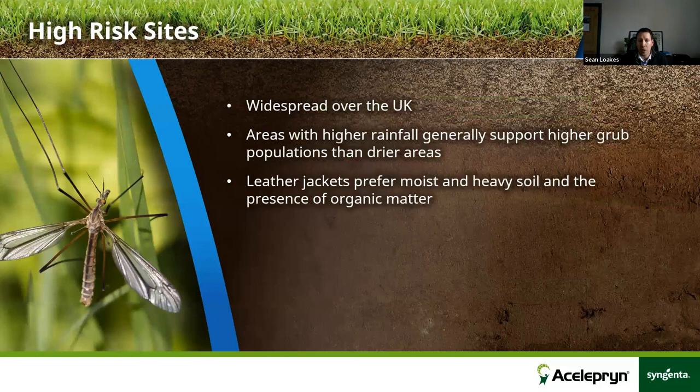Generally with leather jackets, yeah, they are widespread over the UK. We tend to see them in areas with higher rainfall. And they can support higher populations. But again, that's artificial, because certain sites have more irrigation than they used to. So actually a drier area with good levels of irrigation can support a higher population level. So it's something we'll be seeing in more areas as people have more advanced irrigation systems in their homes.